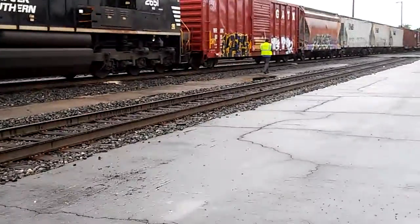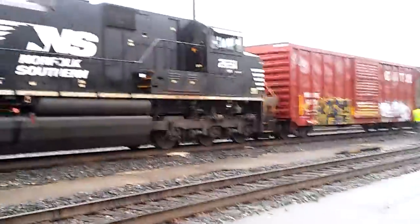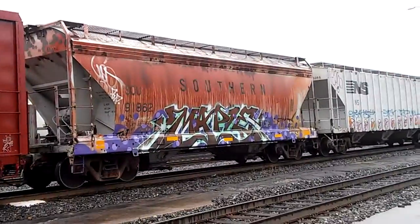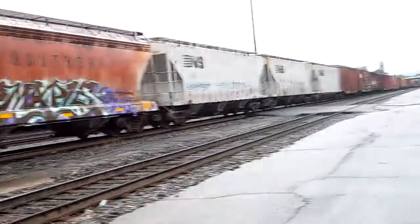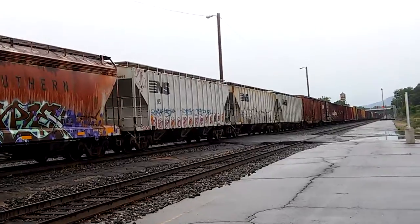Yep, I shut this train down until 8:30, I think what he said. 270M-2. Southern covered hopper. Well, I shouldn't say unscathed. It's been graffitied, as have the Norfolk Southern hoppers, two of the three here.